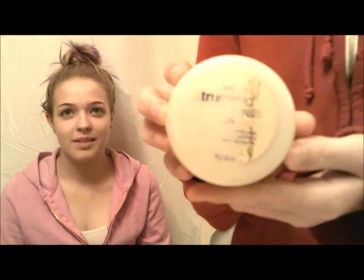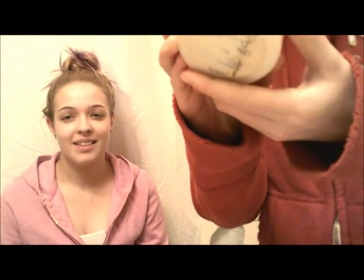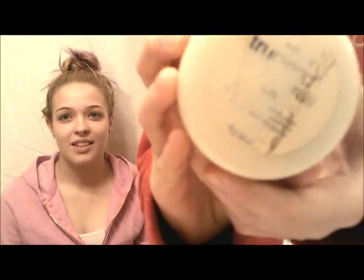Okay, so we're back. And I'm wearing no makeup, and Jake is gonna do my makeup, or attempt to do my makeup. Should I start? Go ahead. I didn't tell him what anything was. I'm gonna start with this True Blend Minerals. What is this? Loose Mineral Powder.